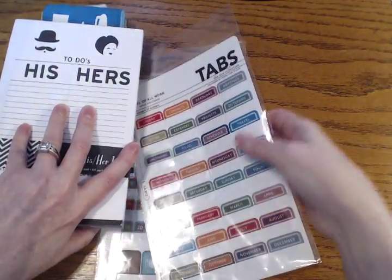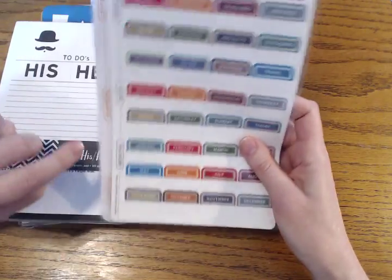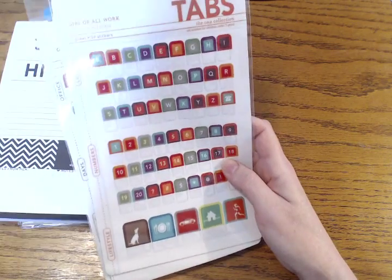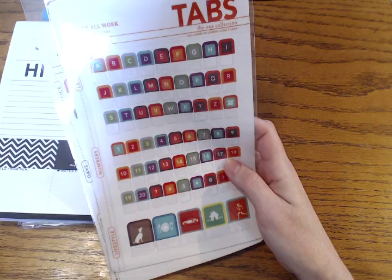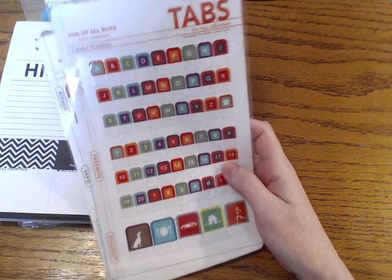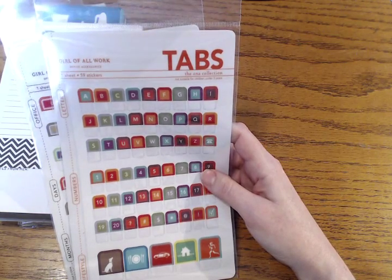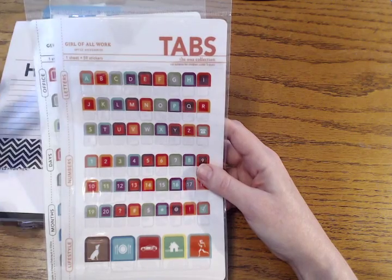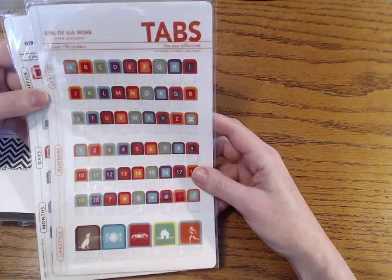And then the last thing, which is probably another one of their most popular things, are these tabs. This is the months, days, and office one, and this is the lifestyle, numbers, and letters collection. They also have a really great kitchen one that they've come out with recently. I think I'm done with Girl of All Work, so these are the only products that I specifically need for my situation, but they've got so many more products than these, you guys. It's just so cute. Anyway, go look at their stuff, but this is what I needed for my life.